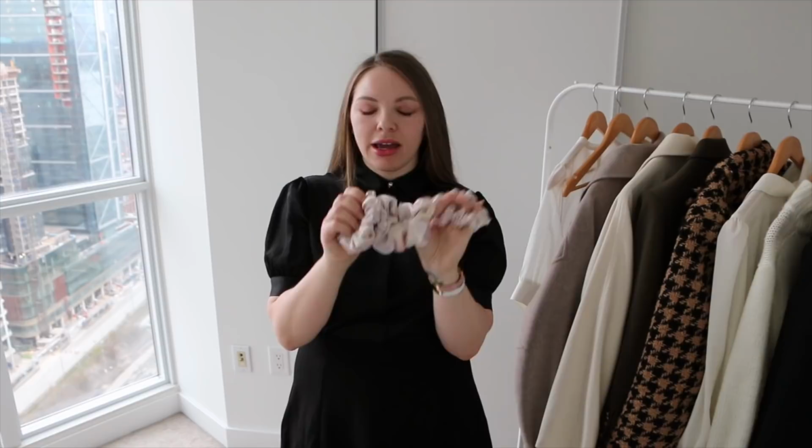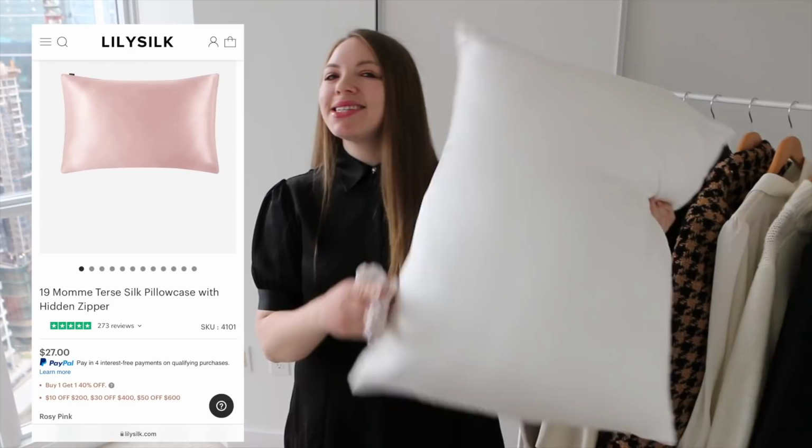I sleep in them whenever I have my hair up, which is often, and it prevents frizz, it prevents breakage, which is the biggest thing. And yeah, my hair has never looked better. The other thing for my hair that prevents breakage is that I use a silk pillowcase. Of course, this is by Lily Silk.